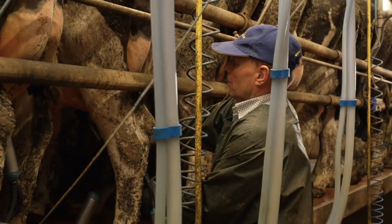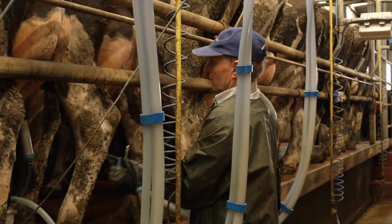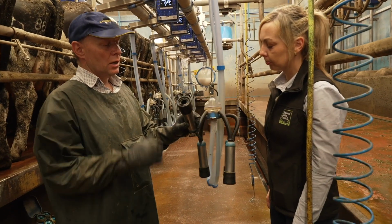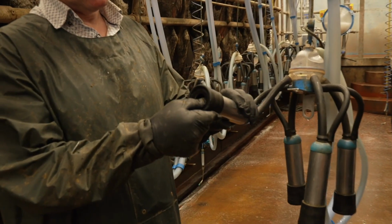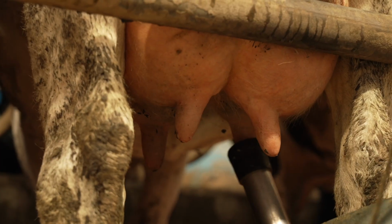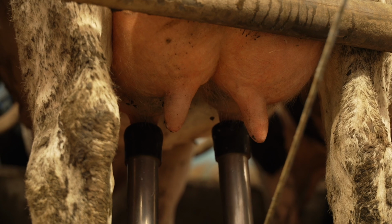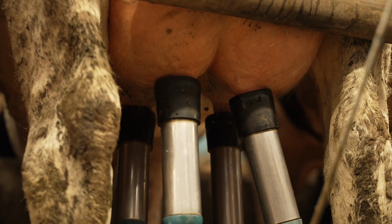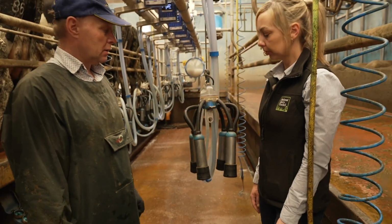So Donal, how does the actual cluster get attached to the cow? Yeah, when I put this up on the teat, it's a very soft rubber there, and there's a small bit of vacuum there, which once I put it up, it just attaches, and that's it. Yeah. And the cow doesn't mind at all? Doesn't mind at all, and milk just flows down then, and that's it.